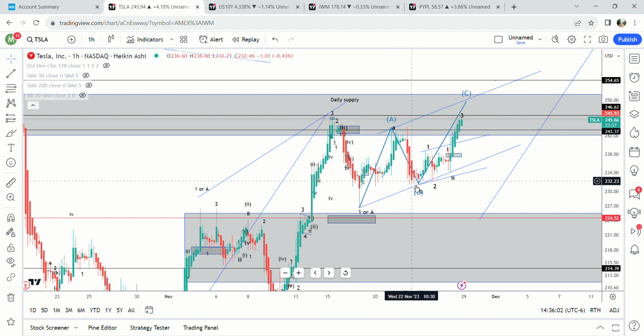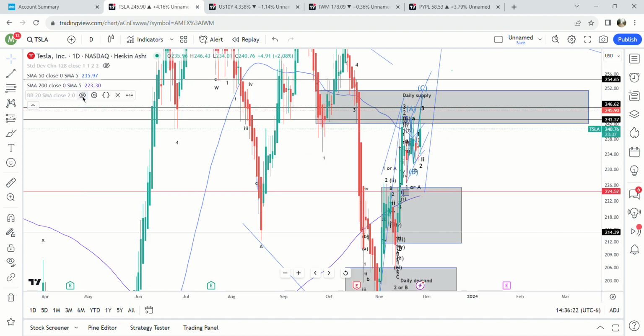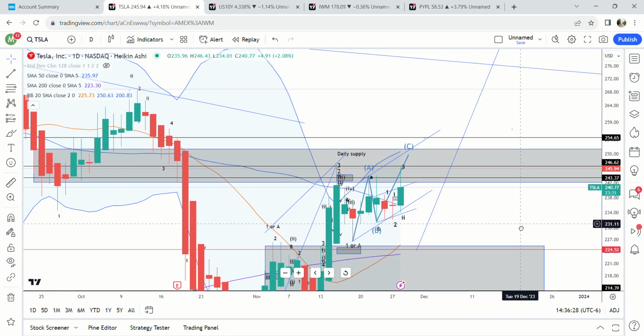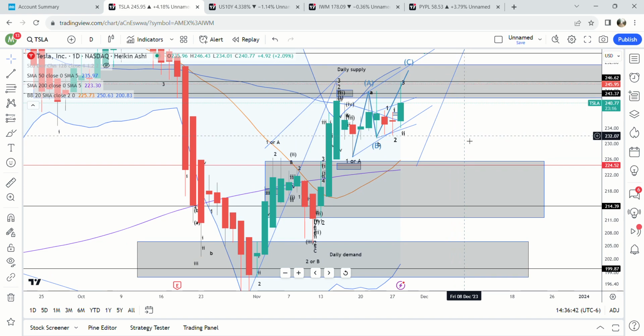This looks like some kind of B wave to me, and then we're getting, it looks like 5 waves here. Pretty bad structure, but I'm going to use these parallel lines to see what happens. But I am expecting a pullback here soon. So let's look at where it's at on the moving averages now, though. On the daily, we're getting to the very top of the Bollinger Band as well. That's another thing to watch. The Bollinger Band, the 20-day, is down here at 225, right where my target would be. So you got to watch that as well.